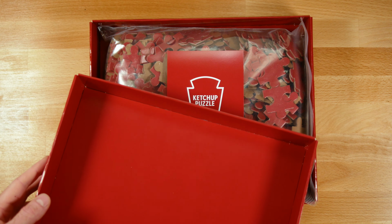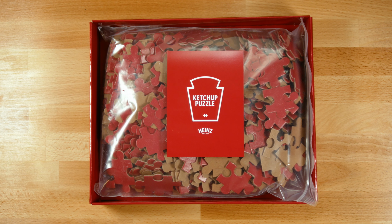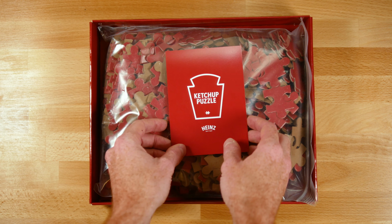So some attention to detail here. Even the inside of the box has that ketchup red color. Very nice. All right, we have a little card here.